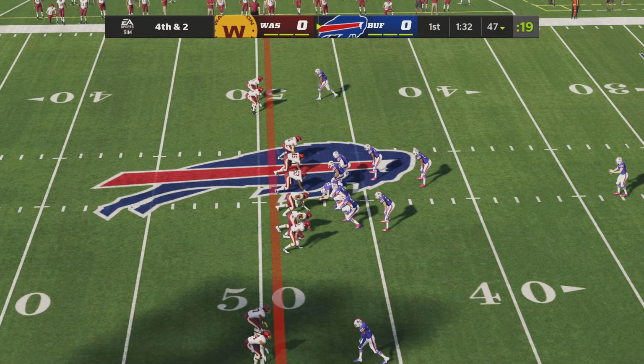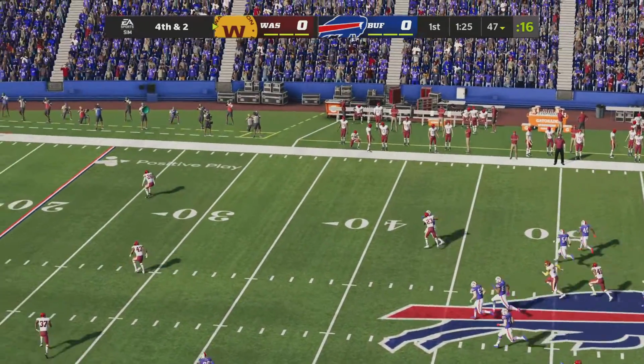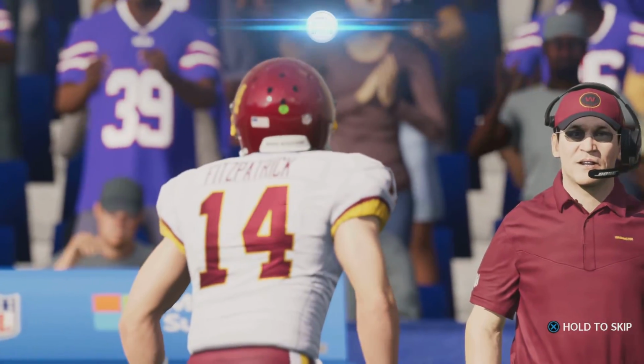On 4th down, Matt Haack is on to punt. Steven Sims set to return it for Washington. This is away, but boy, headed straight for the sidelines. And they won't risk defending a return here. That one's out of bounds, and it'll be spotted at the 14-yard line.